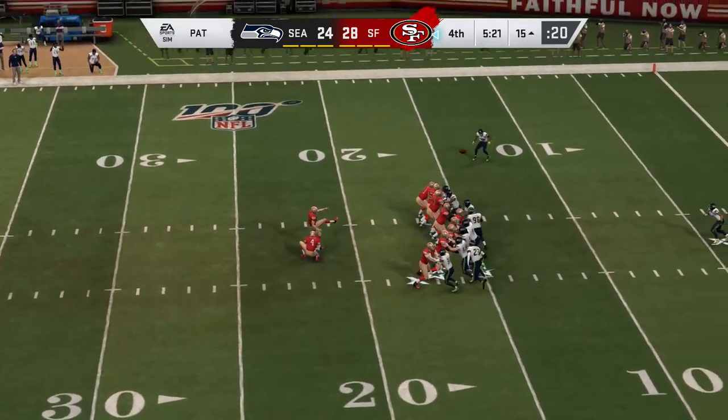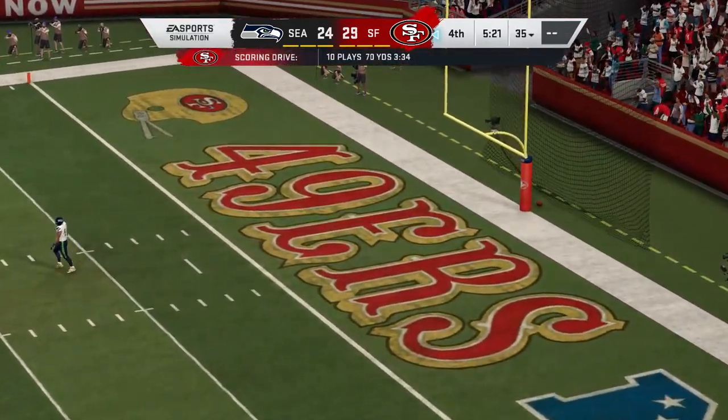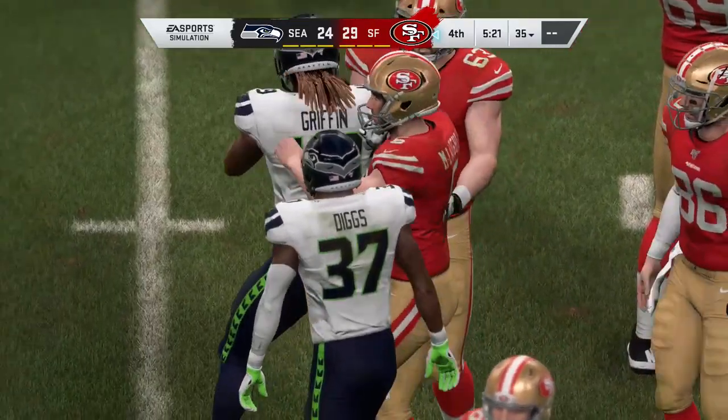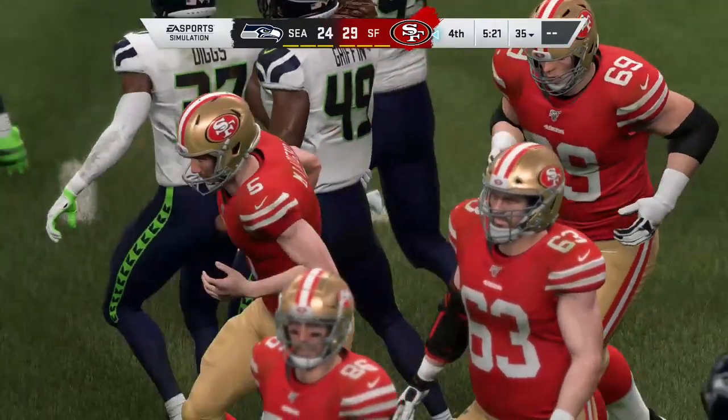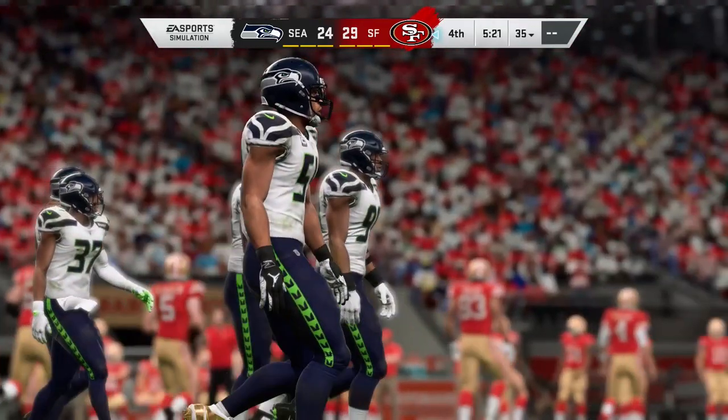Did you just fit a race car reference into the game? Zoom, zoom. How about the way that you play? When you go five wide, that means you're going fast now. Zoom, zoom indeed. Extra point by McLaughlin is up and good. And the lead is up to five.